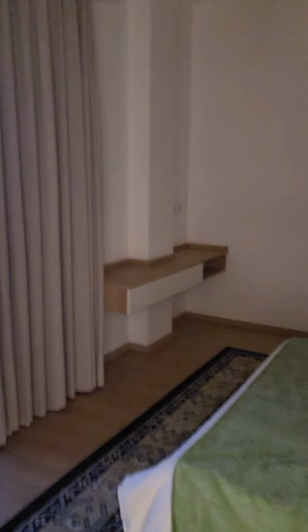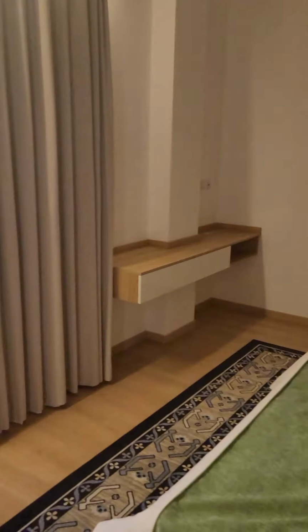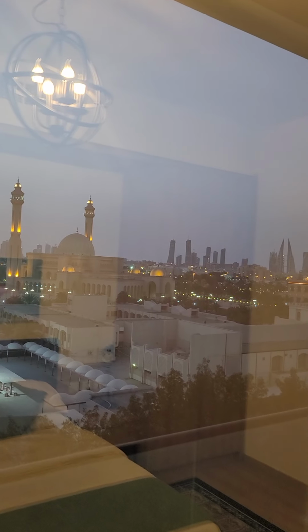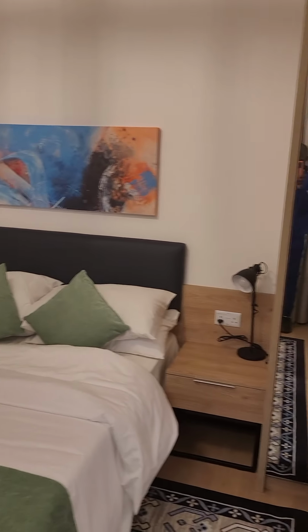And this is another room. Yep. Another small corner room. All the rooms have the view. Only thing is the noise. Yep. All the rooms have the view to downtown Manama. Okay. Very beautiful layout.